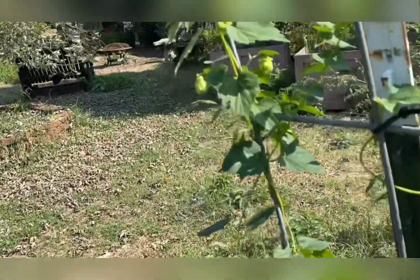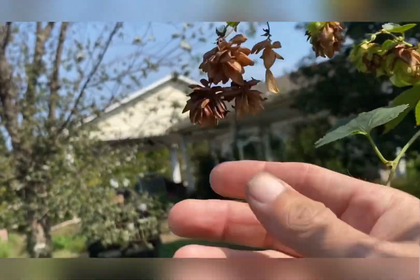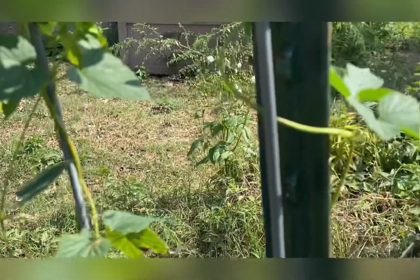That makes me happy. So see, these are already dried. So these are the dried buds. And then these are the ones, these are fresh. These have just come out. So see, they change colors as they get older.